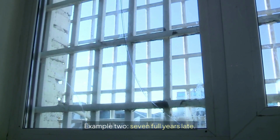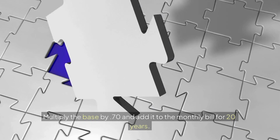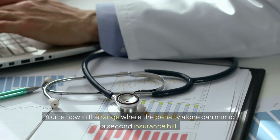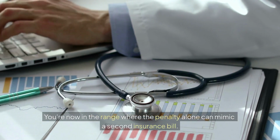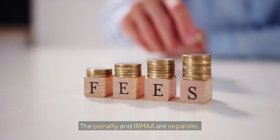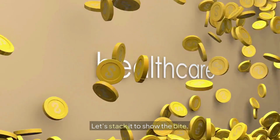Example 2, 7 full years late. That's a 70% penalty. Multiply the base by 0.70 and add it to the monthly bill for 20 years. You're now in the range where the penalty alone can mimic a second insurance bill. And remember, this is on top of your underlying Part B premium and any IRMAA. The penalty and IRMAA are separate. They stack. Let's stack it to show the bite.